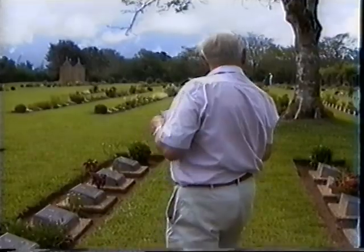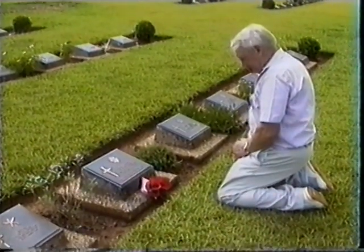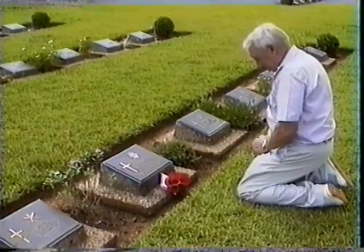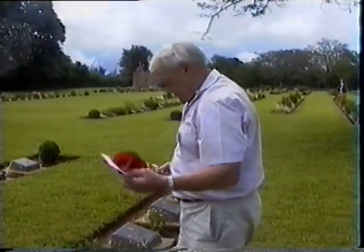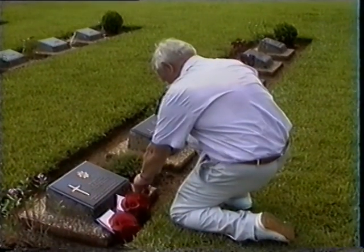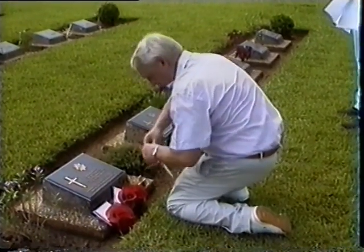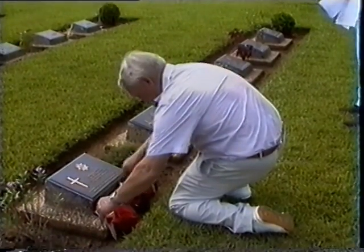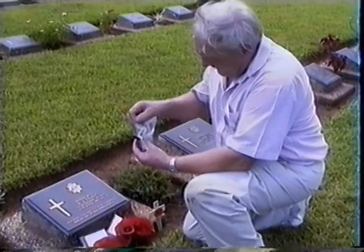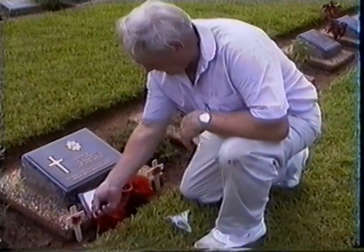Daddy's putting in the wristband, which is a surprise for John. Dad's putting down one for the family, for their Uncle John. Dad is sprinkling some earth on John's grave. It's from number 10 Main Street.